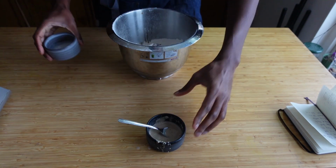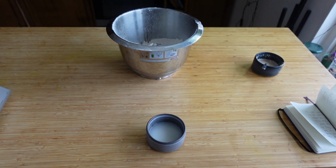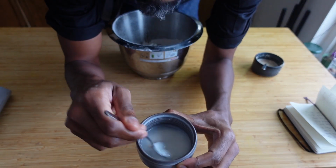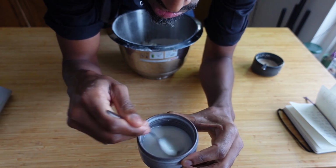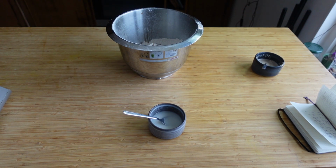This is a bit of my sourdough starter. Now I always keep my sourdough starter dormant in the fridge, but I just took a little bit of it and mixed it with water to wake it up in the same way. Now the reason I'm using sourdough starter is because this is where flour has started to ferment.